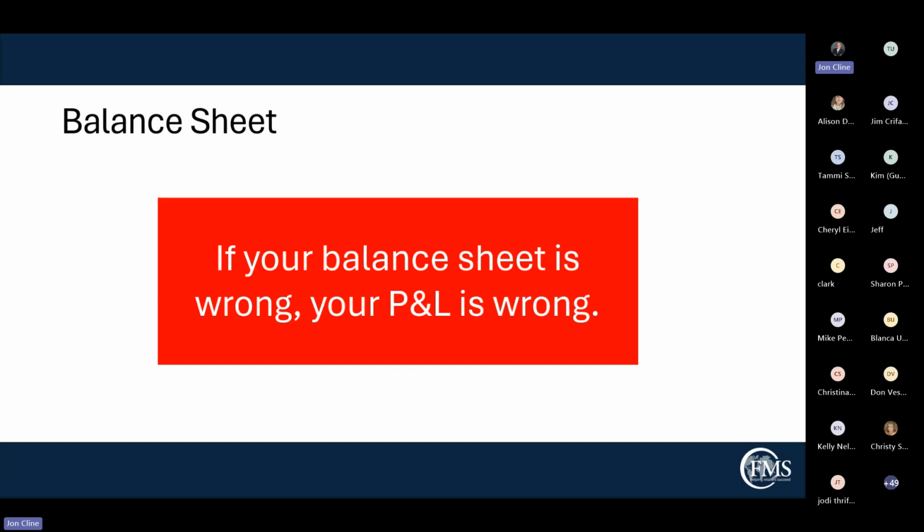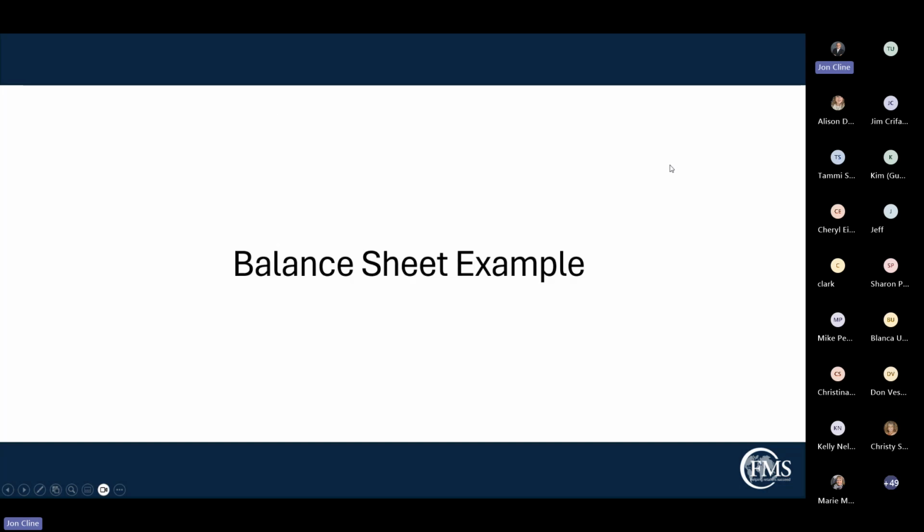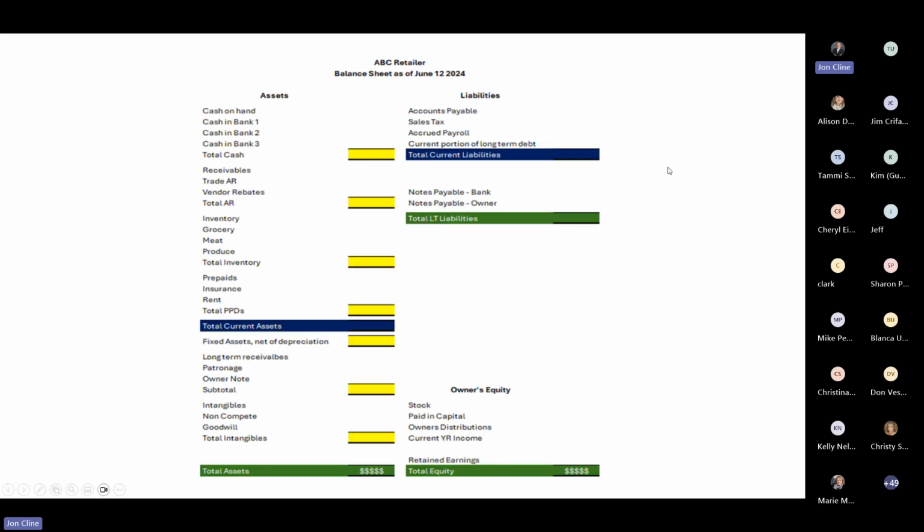Typically we like to give you a P&L, a cash flow statement, a balance sheet. The one thing we preach incessantly on this side of the screen: if your balance sheet is wrong, your P&L is wrong. As I said earlier, the old adage that a balance sheet is simply a squeeze between a beginning and ending balance sheet is, I think, absolutely accurate. And if your balance sheet is wrong, then your P&L is wrong. For example, if your inventory and your current assets are wrong, then your margins are going to be wrong, right? Because you have a misstated asset on your books.